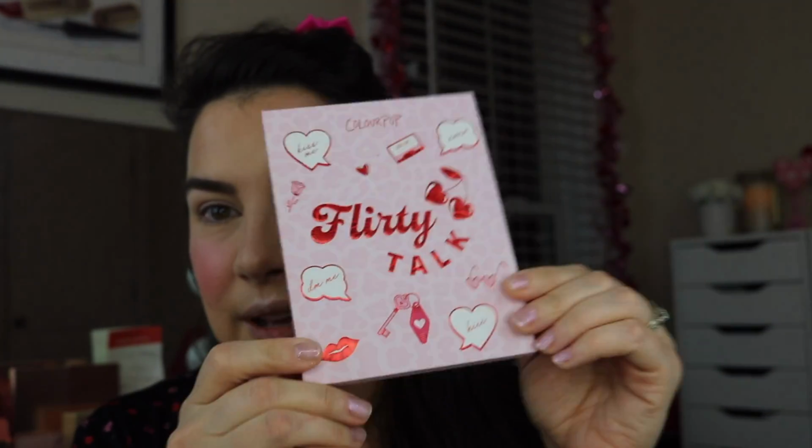Now it's cute. Of course it's cute. ColourPop can work a theme like nobody's business. They're practically like Too-Faced in the way they commit to a theme and they really carry it on through all the products really beautifully and consistently. But here's what it looks like on the inside.